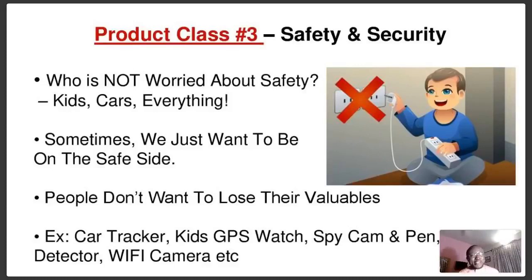All right, people are worried about safety. Sometimes we just want to be on the safe side. It's not even that we're suspecting our house, but we want to make sure, because Mr. Obi said he trusted his house, and then it turned out this way. So I have to make sure what happened to Mr. Obi doesn't happen to me. So let me just buy this and make sure I keep an eye on what happens behind my back. People don't want to lose their valuables.